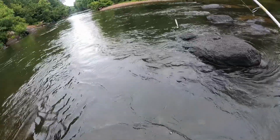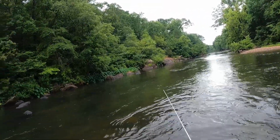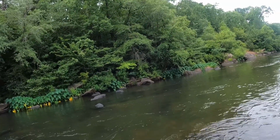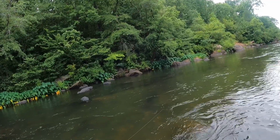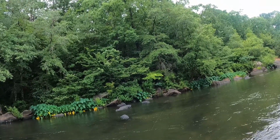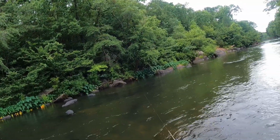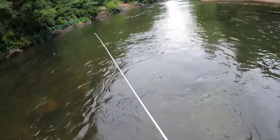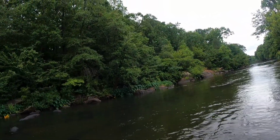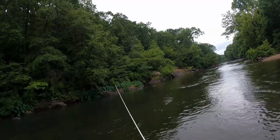This is what I'm talking about. You can see it, it's a little bit clearer here. It's really shallow, but is it hard to walk? That was a bad cast. You can kind of see where these bass should be. Come off. He come off.